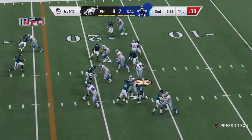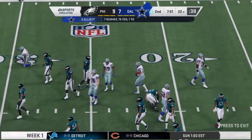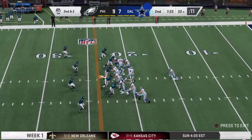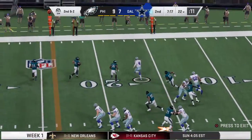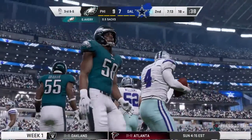They keep on the ground with Elliott. And the result here, a pickup of 8. Leaves them with 2 to go on 2nd down. Now it's a bootleg with Prescott. Escaping the pressure right. And he's going to have to eat this one as down he goes.